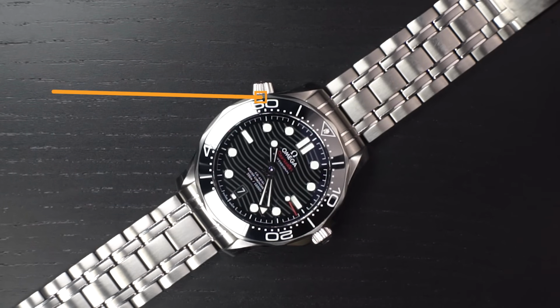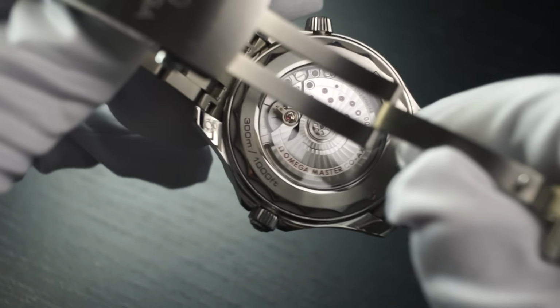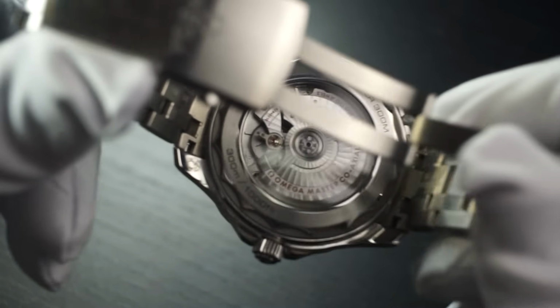For those of you who do dive, you've probably noticed there's a helium escape valve at the 10 o'clock position, and as far as I'm concerned, that's useless for me personally. Flipping the watch over reveals probably the best part about the watch in my opinion. It's the Co-Axial Caliber 8800.